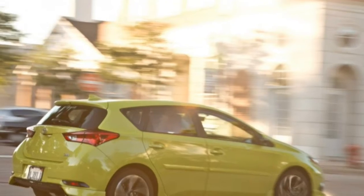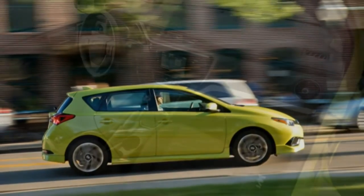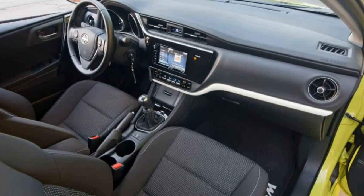A bigger letdown comes inside the iM. A high beltline makes the cockpit feel tight, and the dashboard's cliff-like verticality would be more at home in a crossover. The infotainment system could use a few more buttons.